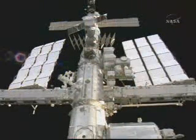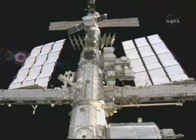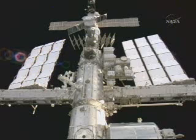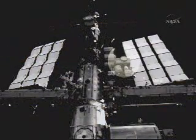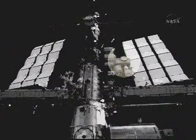This view from the cameras in the aft end of Endeavour's cargo bay, looking down on the International Space Station. We're seeing the main truss of the station running along from left to right with the radiator panels, the cooling radiator panels extending outwards. Just inboard of that outside radiator panel is the Quest airlock, from which 5 spacewalks have originated during Endeavour's time docked to the International Space Station.